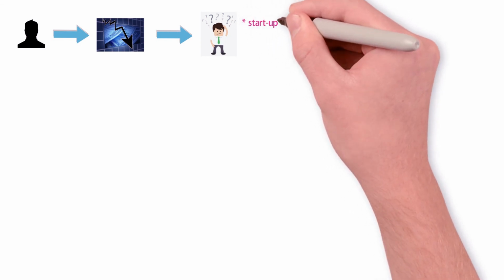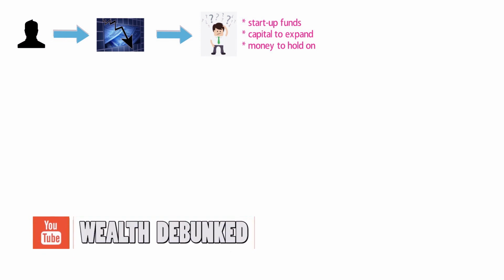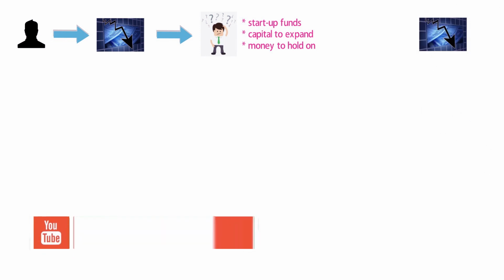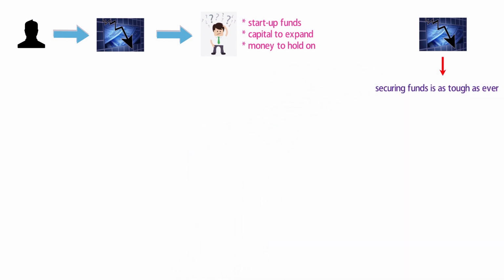In conclusion, finding financing in any economic climate can be challenging, whether you're looking for startup funds, capital to expand, or money to hold on through the tough times. But given our current state of affairs, securing funds is as tough as ever.